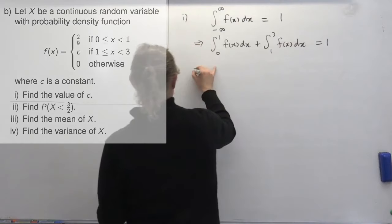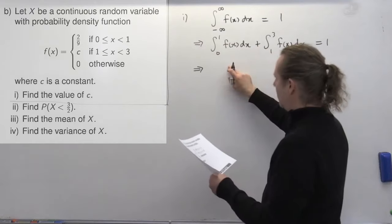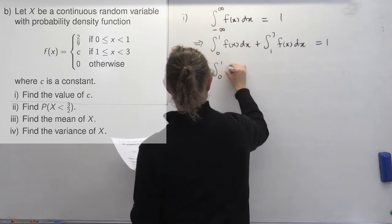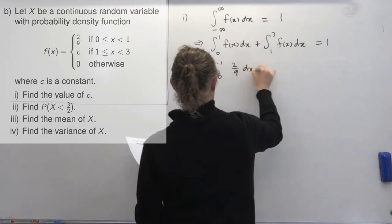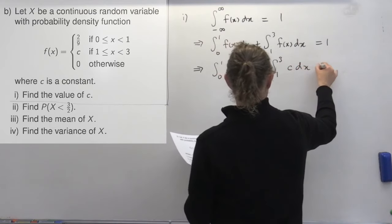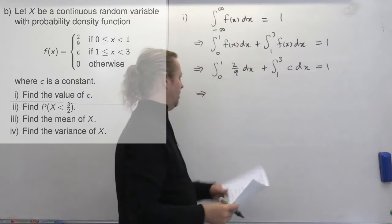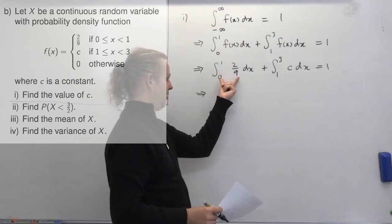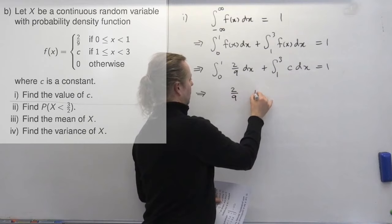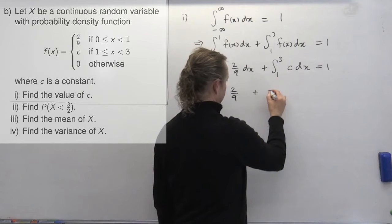Okay, so let's just fill in the details here. f of x is 2/9 when between 0 and 1. That's easy. And f of x is c when we're between 1 and 3. Okay, so the integral from 0 to 1 of 2/9, well, this is just the area under the curve of height 2/9 from 0 to 1, so that's just 2/9. And here, this is an interval of width 2, a constant c, so that's going to be 2c.